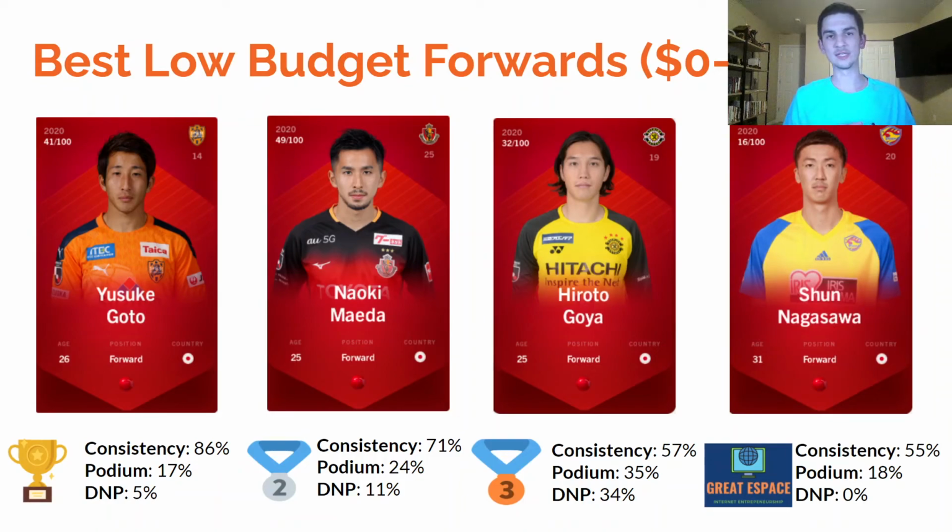Forwards are tough. Scarcity is an issue with them. With only 1, 2, 3 starters per team, it's just a scarcity issue really. There's only so many guys that you can put forward every week out of each individual league. So they kind of get priced up similar to goalies, but not quite to that same extreme. So if you're in this price range, my recommendation would be Yusuke Gato.